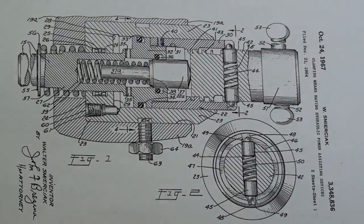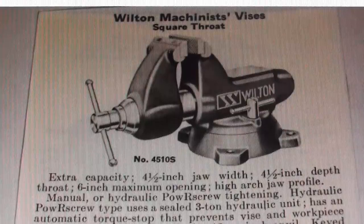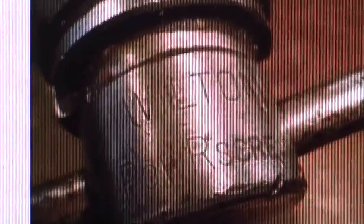You can see that it's a rather complex mechanism, probably cost a lot to build. Here's a catalog picture of the Wilton power screw vise. The end of the screw was clearly marked power screw.